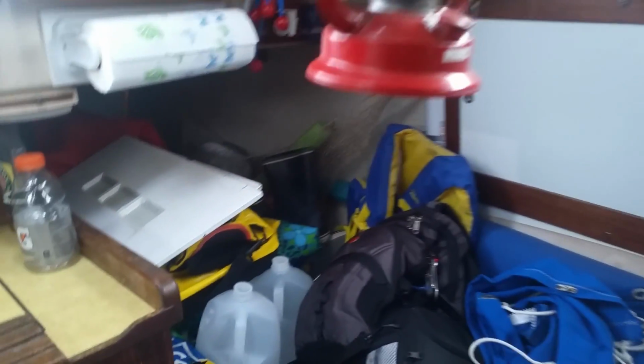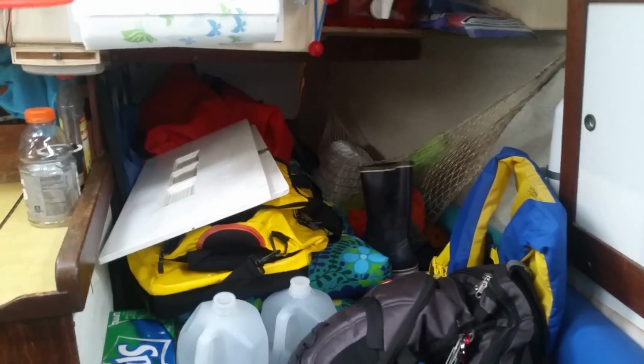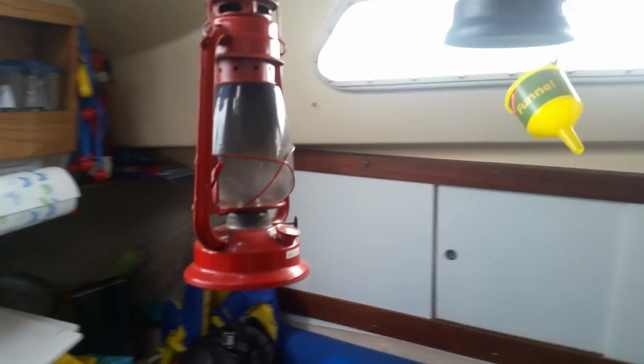I got my quarter berth full of stuff. Got my foul weather gear back there. Got some outdoor cushions. Got my boots. I'm gonna need my foulies tomorrow, so got my West Marine fold-up chairs for outside. Got my table, which I'll bring down. It folds down and then folds out. Got ample storage underneath all of these settees.